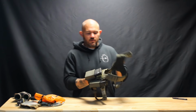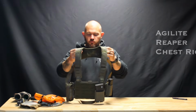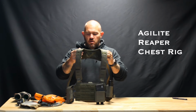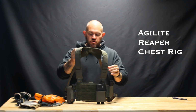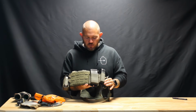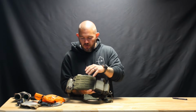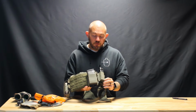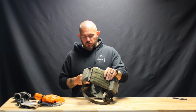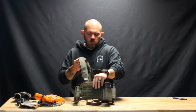And then lastly, I'll cover here, titanium spork. That works. This is the chest rig I use. This is the Agilite Reaper chest rig. Worked really well. I had no issues with it over the whole weekend. It just comes as a straight molly, and then you can put whatever you want on it, and it has these little accessory wings here that I used. It was really comfortable. I had no pressure points, no pinch points. I didn't have anything wrong with it.